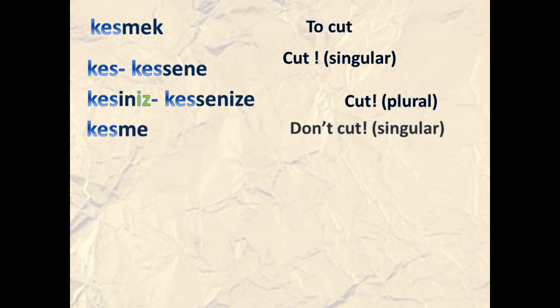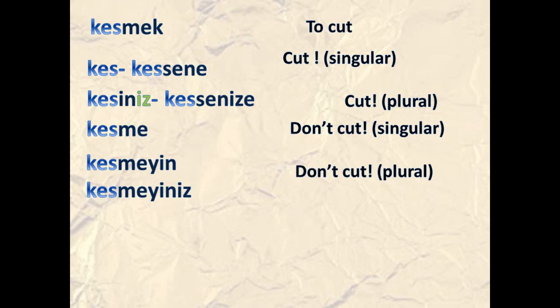Kesmek. Kesmek means to cut. Kes. Kessene. Kesin. Kesiniz. Kessenize. Can mean cut. Kesme. Don't cut. Kesmeyin. Kesmeyiniz. Again means don't cut. Kes sesini. That means shut up.